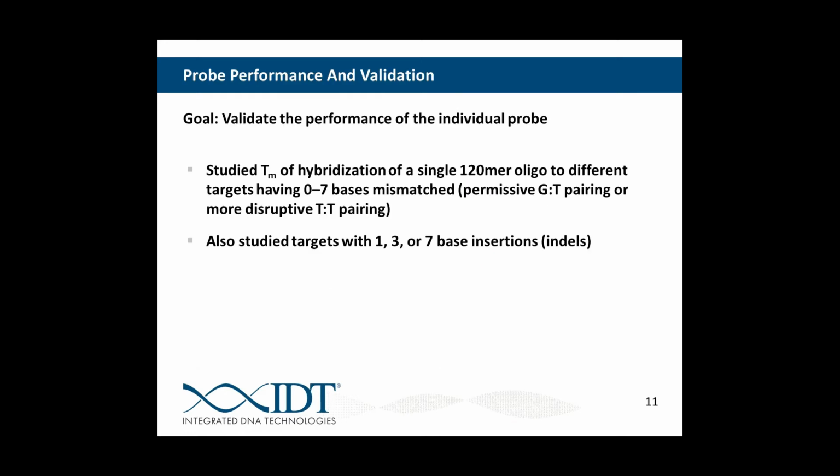One thing we wanted to look at is whether you could use these probes to target both alleles. So if you have a mutant that has a single mutation or several mutations, can you capture that with the same probe that you're using to catch the wild type allele? One way to do this was a hybridization study with a single 120-mer oligo against different amounts of mutations. So we considered 0 to 7 bases of mismatches, which are the equivalent of substitutions. We looked at a GT pairing, which is a fairly stable, permissive pairing, and we also looked at a very disruptive TT pairing, which tends to be less stable and causes a greater differential in the melting temperature.